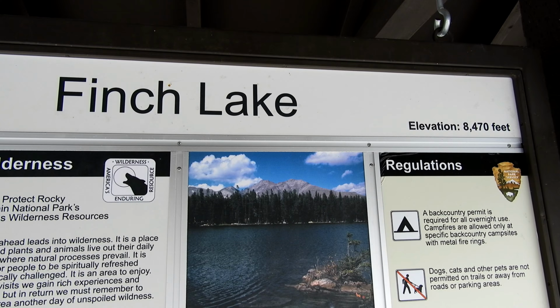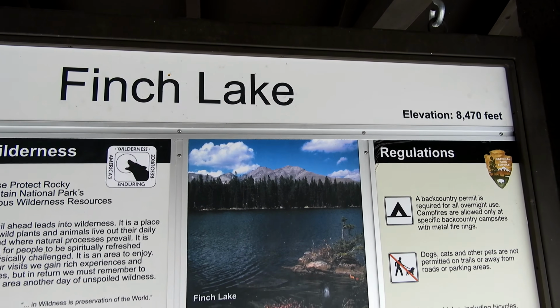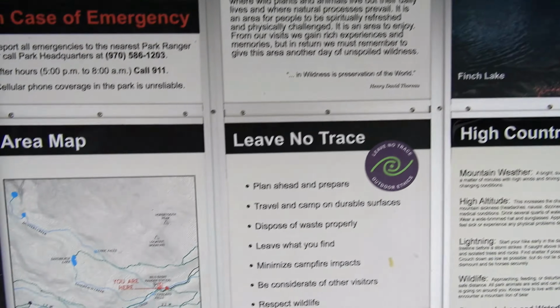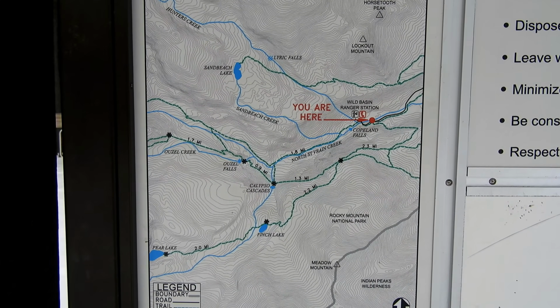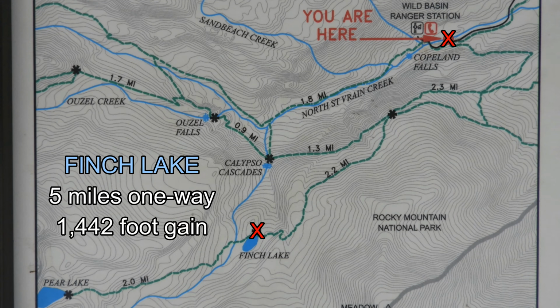And after about 15 minutes worth of hiking, I have arrived at the Finch Lake trailhead. And I'm going to be going for Finch Lake. It says it's about 5 miles, but it's literally the easiest 5 miles you'll ever get. For some reason, it just doesn't take that long. Get there in about 2 hours, so yeah, it's a great hike. Let's go check it out.